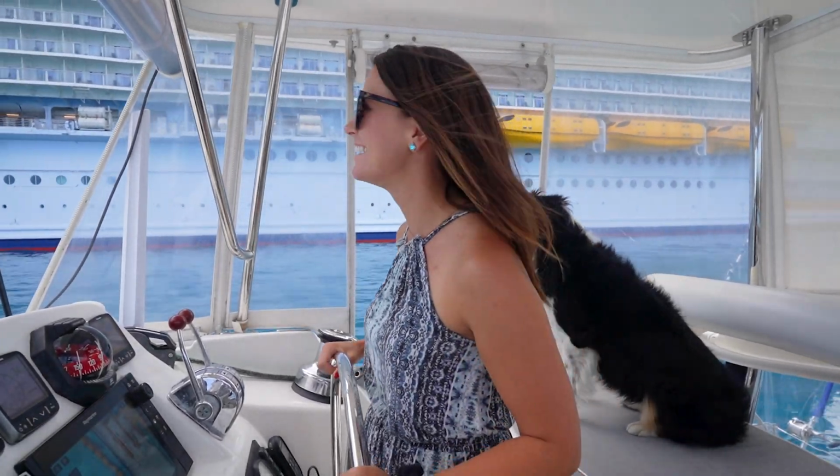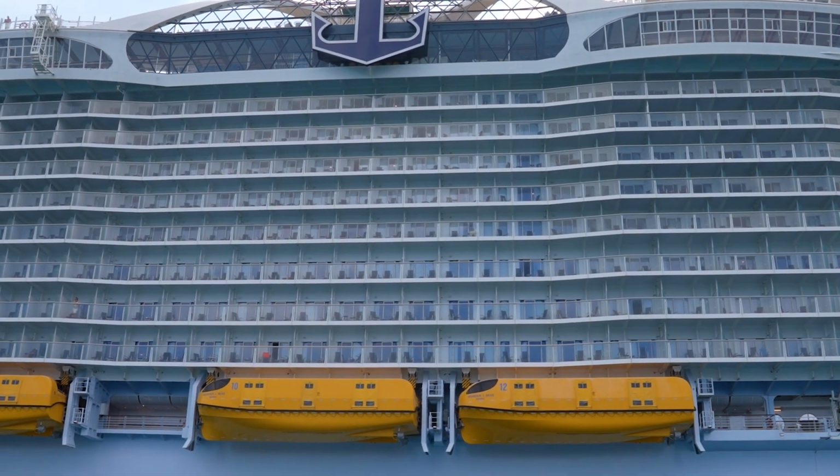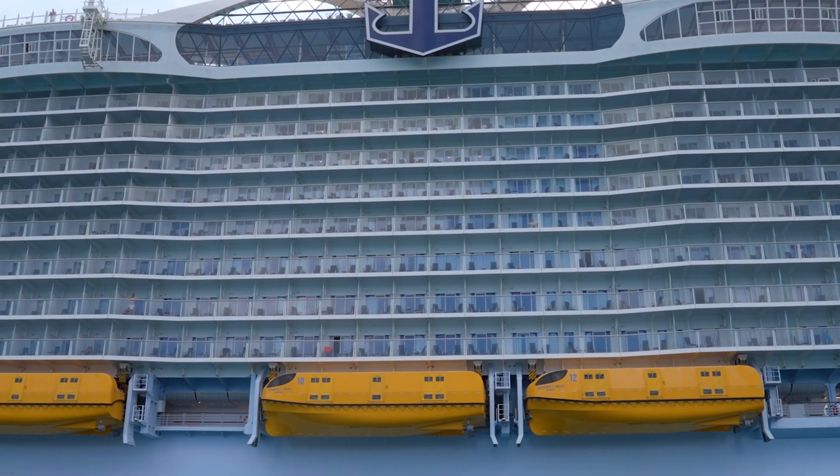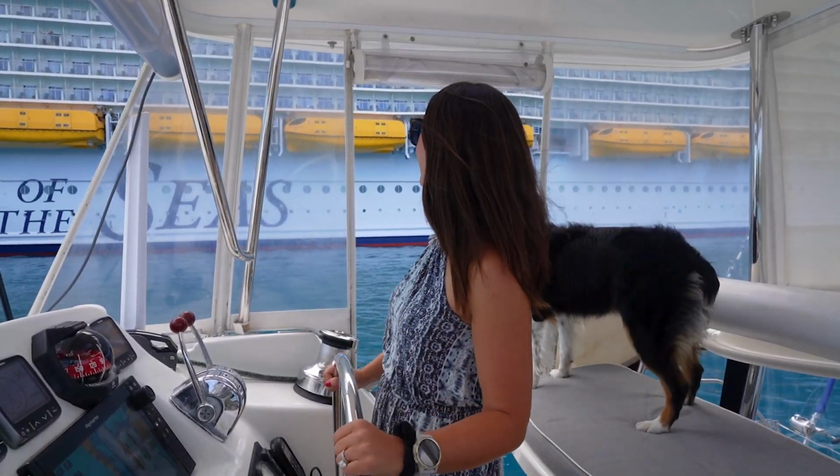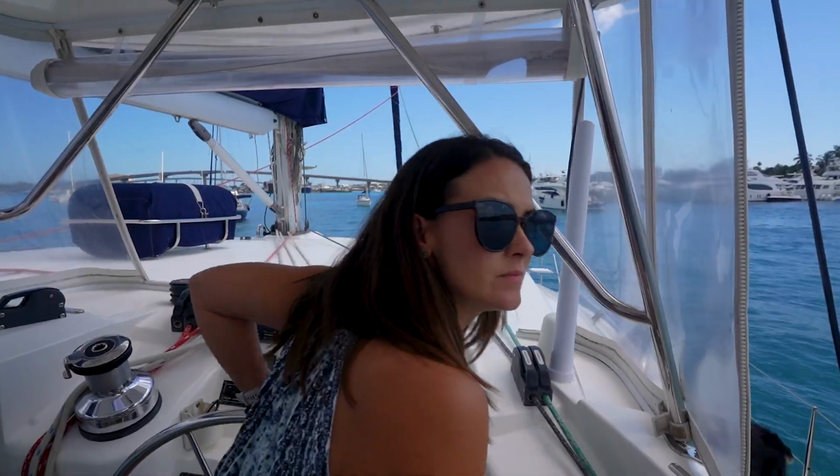So many balconies. Did you see him waving at us? Up at the very top.